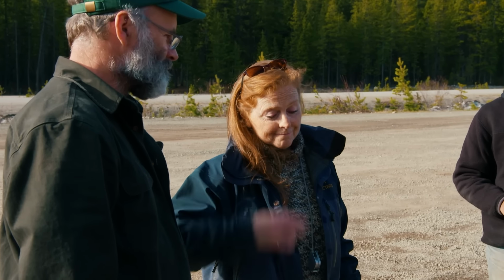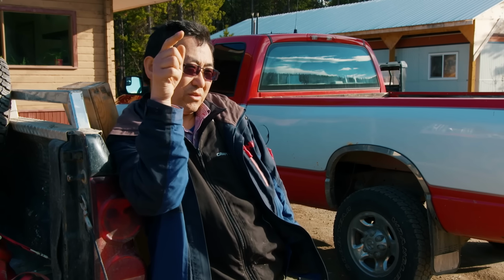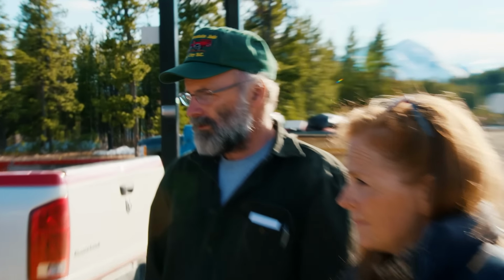We could do a vertical. You wanna do a vertical? We need to go up the east wall. To the east. Yeah, to the east wall.